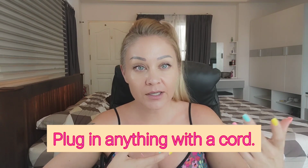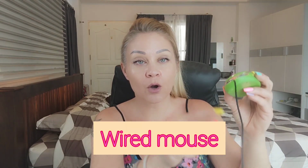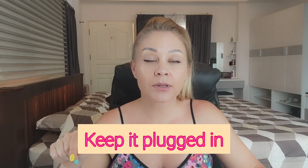You can plug anything in that has a cord. So you plug in the blow dryer, you plug in the water kettle, you plug in the refrigerator and the microwave. I have a wired mouse, so I need to keep it plugged in.